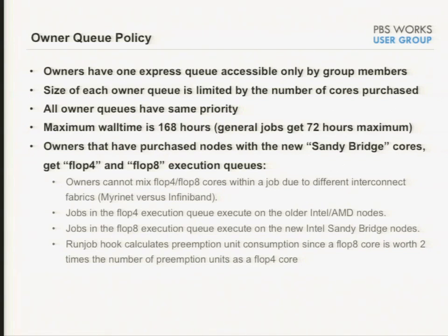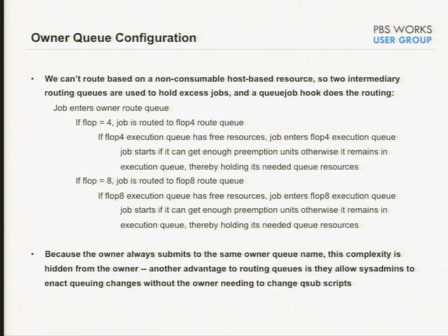But that also makes the scheduling a little more complicated, because now we've got two different queues and we have to figure out which one they run under. So we did have to do some magic with some routing queues to make this work. I don't know if you can read that up there, but essentially, a user submits their job to their normal routing queue. They can tag in their job, they can say flops equals 8. Then we've got a hook that looks at the value of that flop attribute. And if there's no flop attribute, it defaults to flop equals 4.